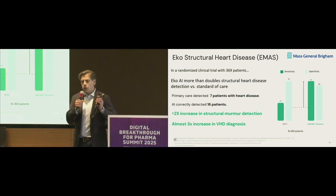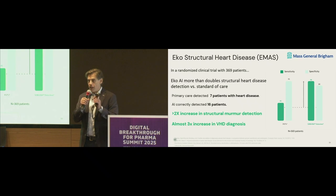Each of them was examined with a traditional stethoscope in the hands of a primary care physician listening for heart murmur, as well as a medical assistant using this device without actually the headphones, right? It was just the chest piece. And the goal was to understand what was the rate of detection of valvular heart disease based on these two different groups. What we found was that the medical assistant with the AI embedded technology was twice as successful in detecting a structural heart murmur than the primary care physician. Ultimately, this resulted in almost 3 times as many diagnoses of structural heart disease.